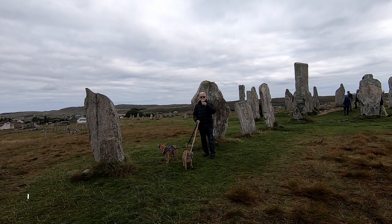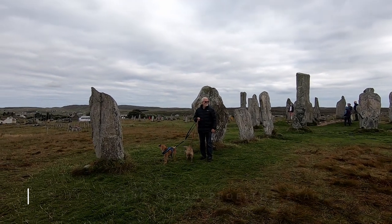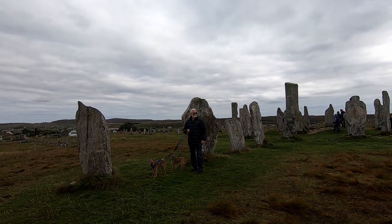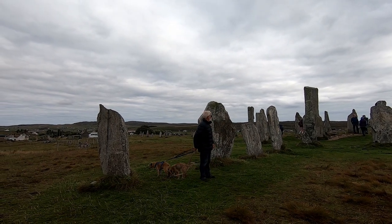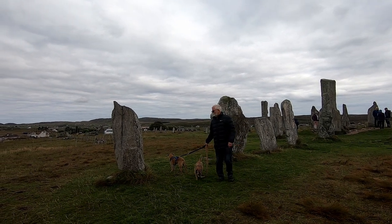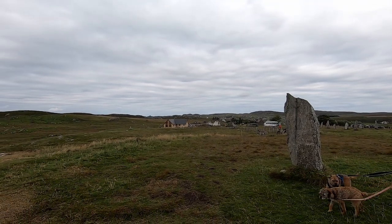So we're here at the, I think they pronounce it Calanais Stones. So Trevor's standing next to one. There's a trail you can go on which takes 1 to 2 hours, but we don't have time for that because we're actually going to be catching the ferry back. It's absolutely beautiful, the surroundings where we are. I mean, it's just absolutely fabulous.